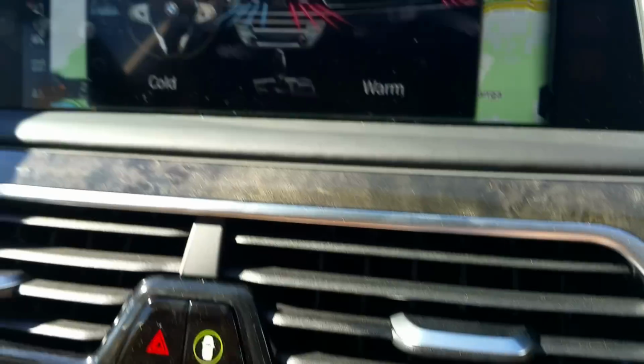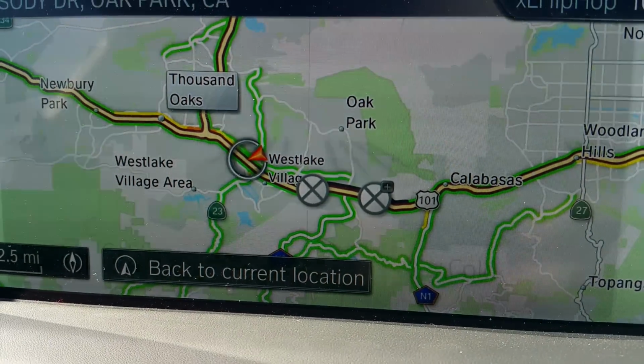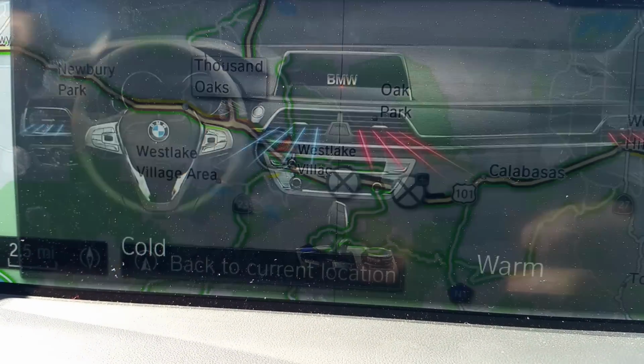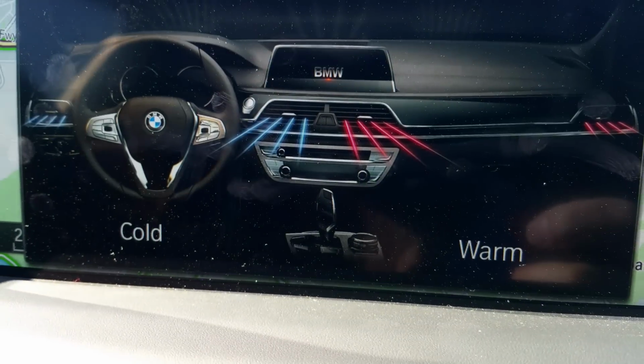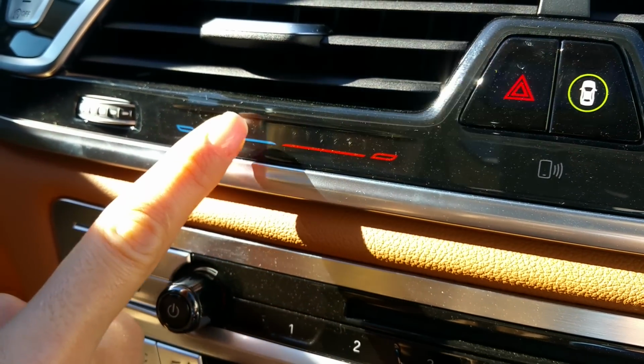And I also wanted to show the viewers, let me go ahead and do that again. When you control your temperature, you can see on the right I've made it a little warmer, and you can see the color changing. So just a really neat feature that they've added. All the details in this car are just over and above.